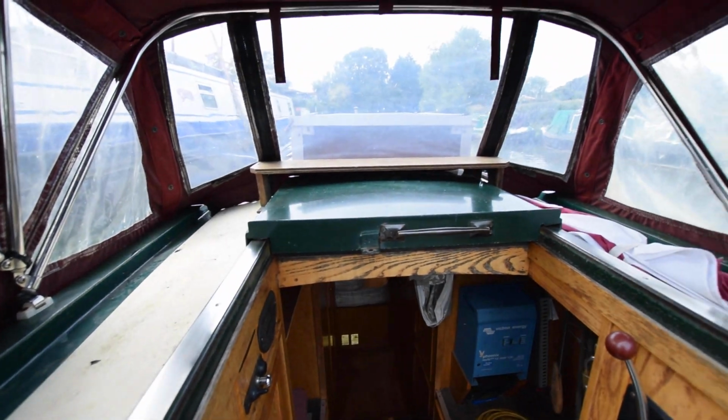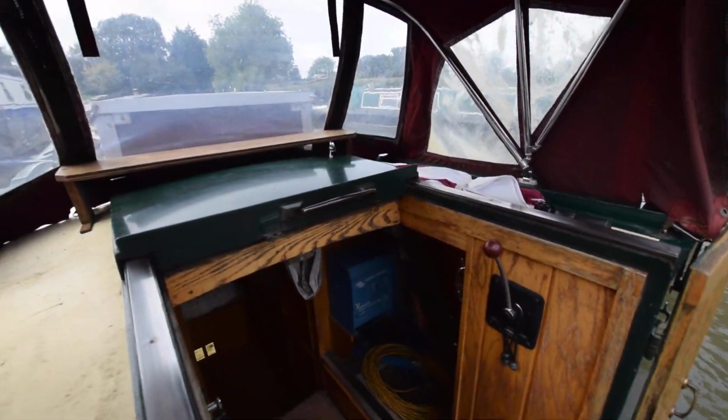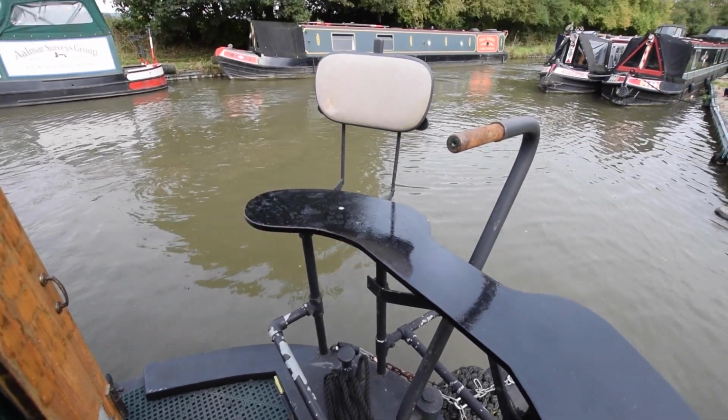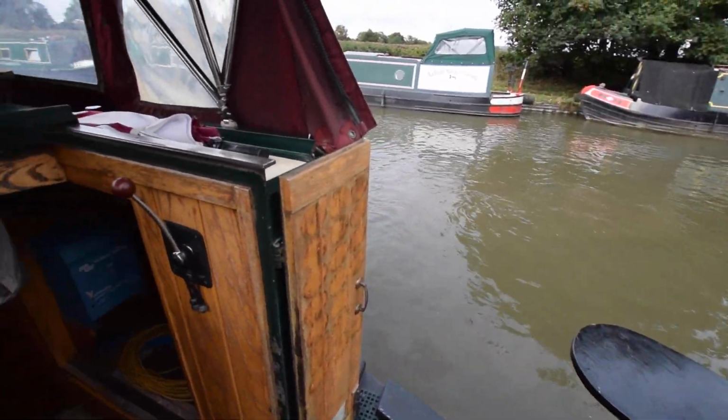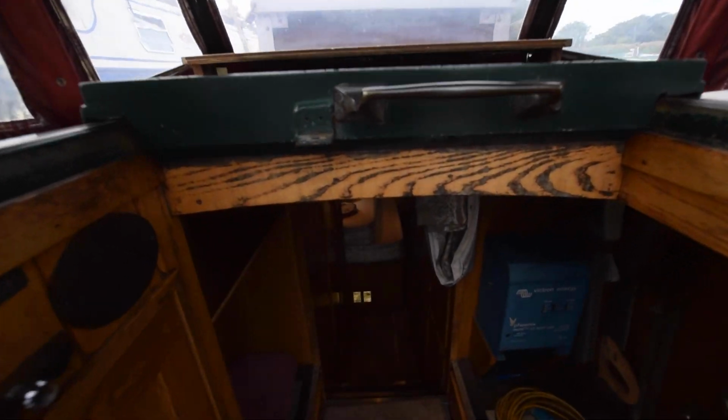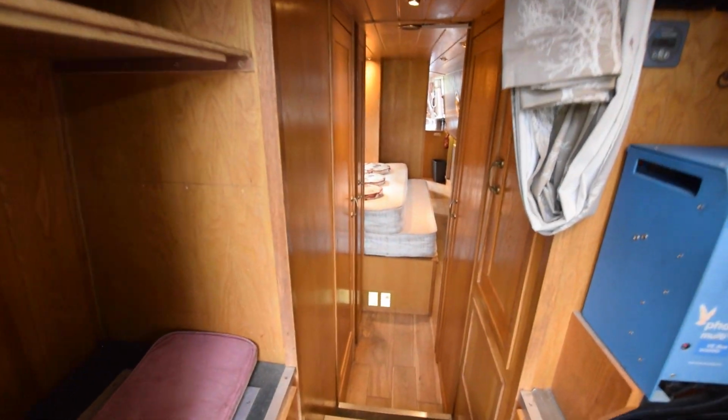And then, very unusually, this trad has a pram cover. I suppose it's useful for keeping the rain off. Got teak seats on the back. So they've made really good use, turned this into a social space, which is quite nice. And then we step back through.